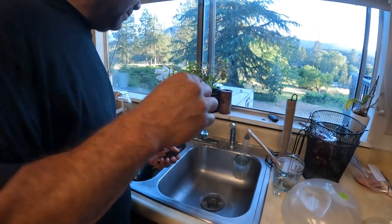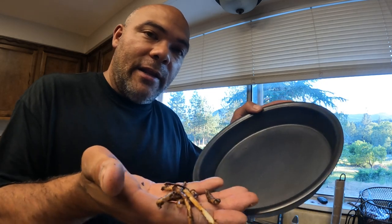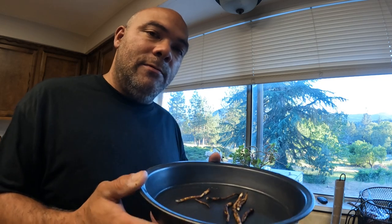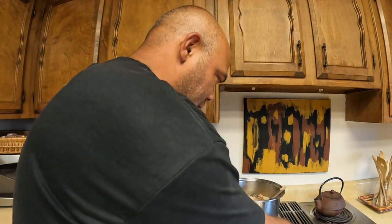Well, while we're waiting for the fish to cook, I'm gonna show you what we're gonna do with these dandelion roots. We're gonna wash them off first, for starters. So I'll give them a rinse. All right, so we got our dandelions rinsed, and our dandelion roots. And the dandelion roots are gonna go right in this little pie pan. And it's gonna go in the oven, and I'm gonna roast these, and then I'll grind them and use them for coffee replacement.